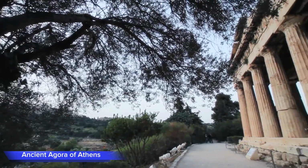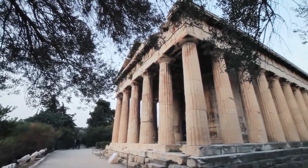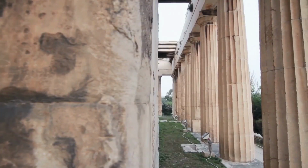Don't miss the ancient Agora of Athens, located at the base of the Acropolis. Although mostly in ruins, the well-preserved Stoa and Hephaestion stand out, requiring some imagination to envision the site's former glory.